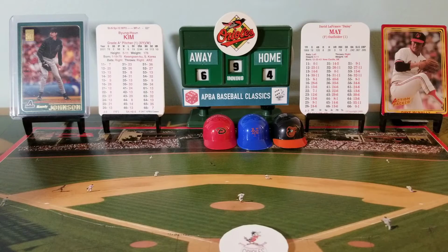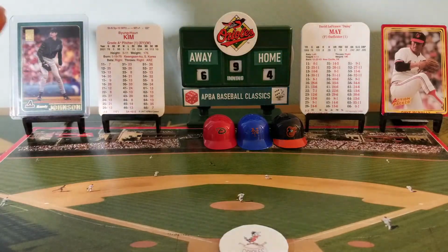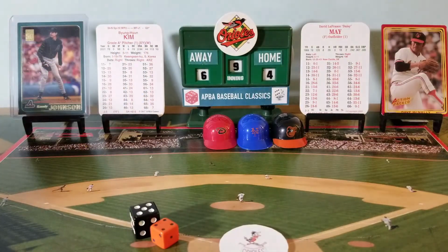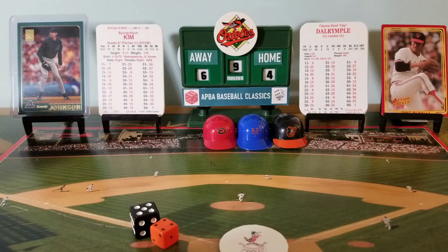Baltimore is going to send up a pinch hitter for catcher Elrod Hendricks. He is outfielder Dave May. He leads off for the Orioles. 5-4 is a fly ball to right field. Reggie Sanders is under it and makes the catch. We're going to see another pinch hitter for Baltimore. That is catcher Clay Dalrymple.